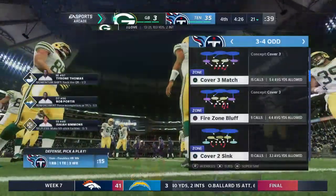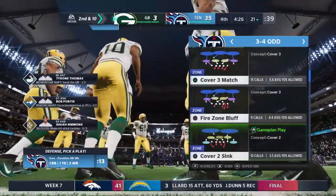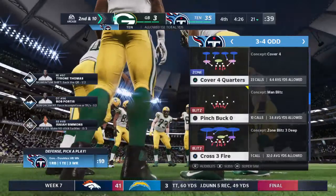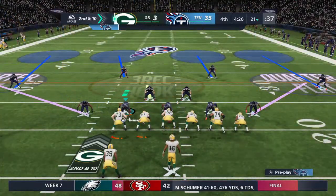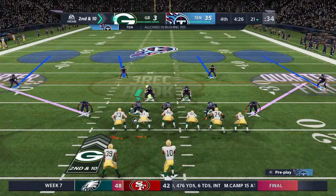Looking middle, and it's incomplete. That incompletion is not a surprise with the way that this one has gone, and the frustration of body language is evident everywhere. This team, they've really been put through the ringer in this one.